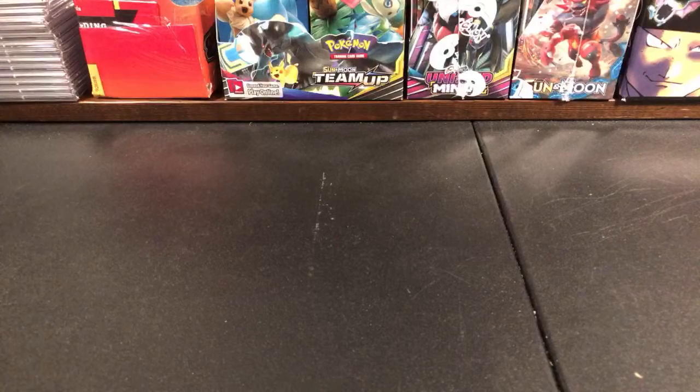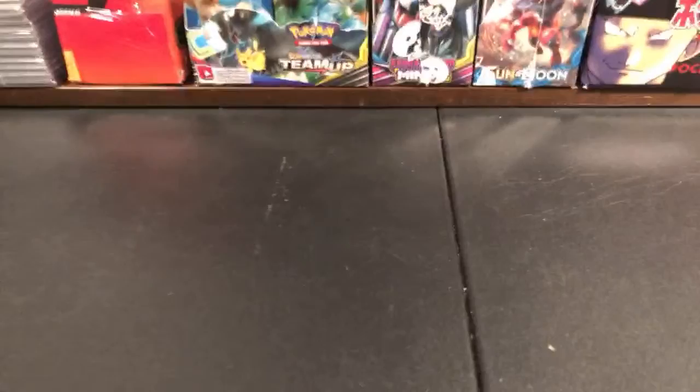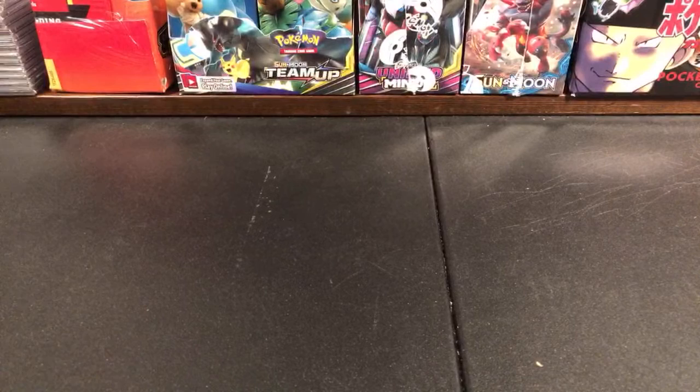So check out this table. Ooh, it's actually pretty organized. Don't you like organized things? I love organized things. It's fairly organized even. There's just a lot on it, right? Ooh, I love seeing a nice clean table. And part of the reason it's so clean is because I cleared it off so that we could make that PSA submission video.